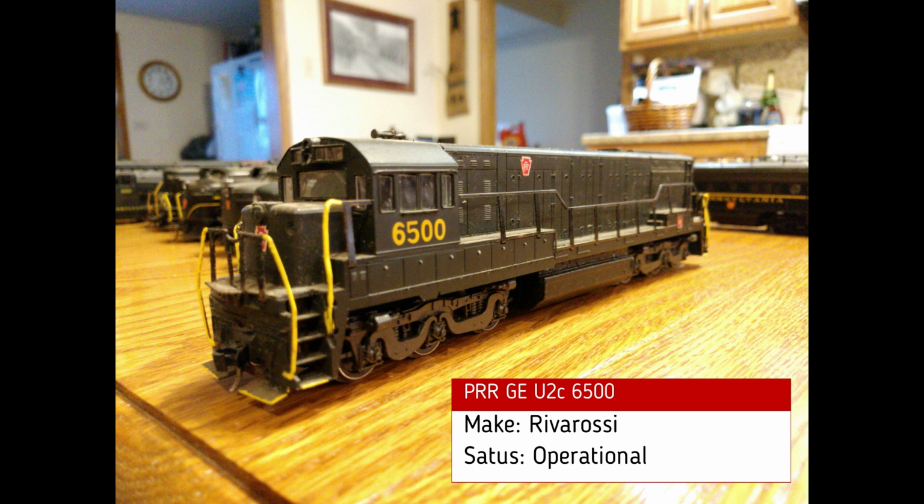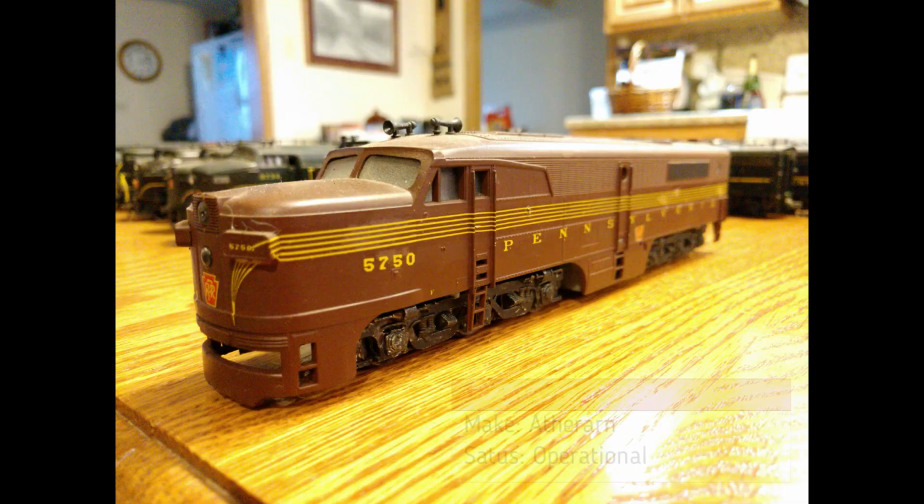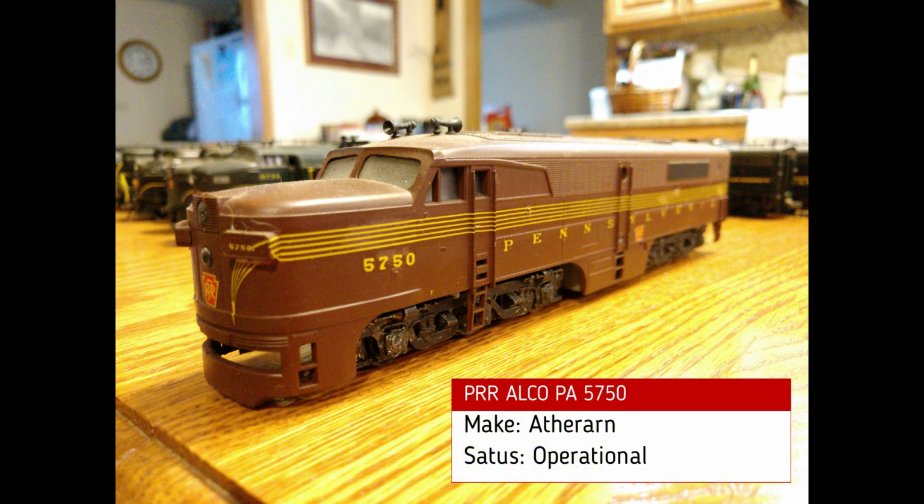Last for the Penzi freight engines is U2C 6500. This is a Rossi model and not the smoothest runner, kinda debating on making this a dummy unit at some point. We'll see. Moving on to Penzi passenger diesels, we have Alco PA 5750. My idea was to have at least one of every Penzi passenger locomotive in the Tuscan red livery with 5 stripes, seeing as it's my favorite.